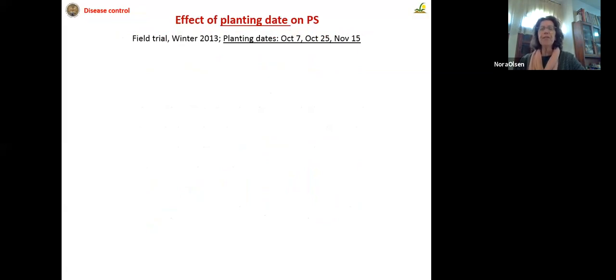Now, from the previous slide that I mentioned, the variation across years is probably because of temperature, because in Israel, even the winter crops are irrigated. In the area where 95% of the potato production in Israel takes place, the annual rainfall is about 200 millimeters, and that is in good years. So irrigation means that soil moisture is available. So the temperature may be the crucial factor.